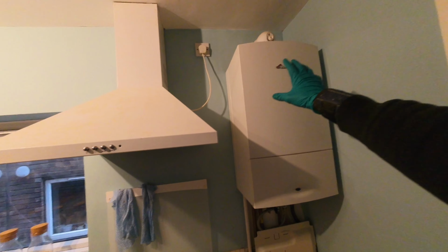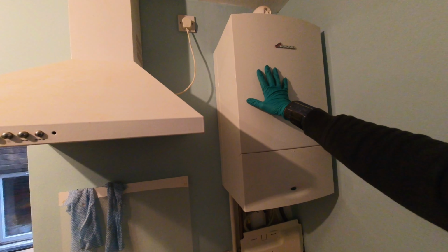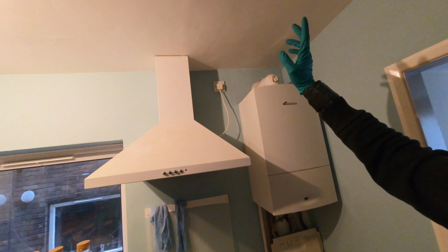Okay, last install before Christmas. You guys might remember this one. I'll put a link to the video above where I came here last time if you haven't seen it already. This was the one where I had the Worcester Bosch system boiler and they had a leak from the flat above. And then there was a problem with the electrics.